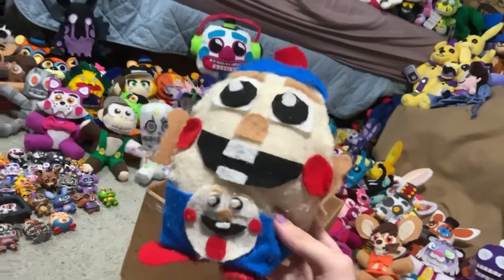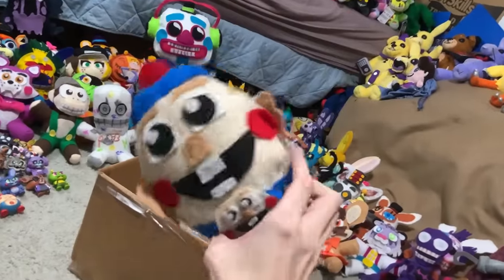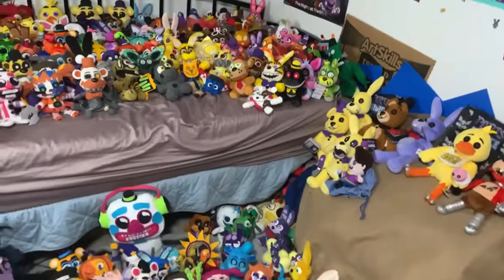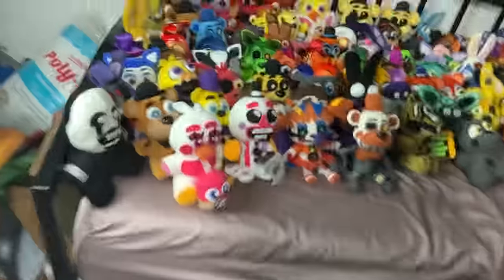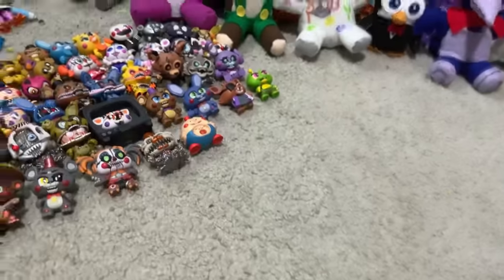Anyways, here's my Egg Baby plush. Yeah, he's kind of become infamous. You know what, Egg Baby? I will put you over there! I'm just kidding, you can go here with the FNAF 6 customs. Okay, that was a bit of a detour.